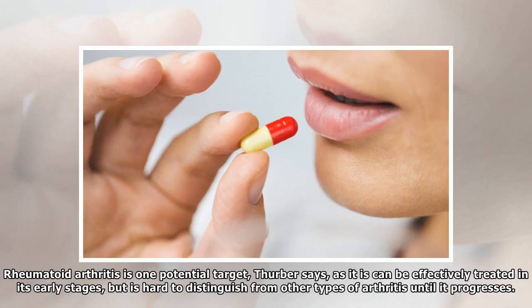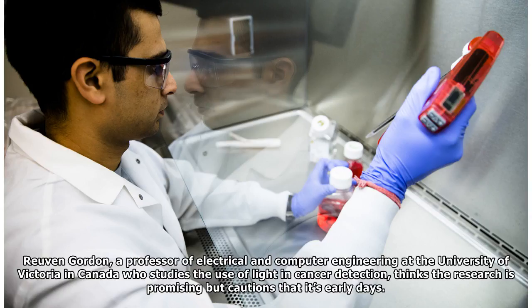Rheumatoid arthritis is one potential target, Thurber says, as it can be effectively treated in its early stages, but is hard to distinguish from other types of arthritis until it progresses. Reuven Gordon, a professor of electrical and computer engineering at the University of Victoria in Canada who studies the use of light in cancer detection, thinks the research is promising but cautions that it's early days.